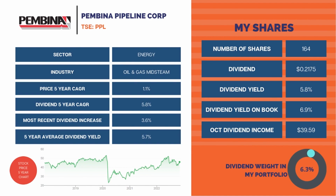Our next dividend received was $39.59 from a monthly payer, Pembina Pipeline Corp. It pays us 6.3% of our yearly dividend income as one of 3 in the energy sector. This stock is trading around its 5-year average yield of 5.7%. It recently raised its dividend 3.6%.